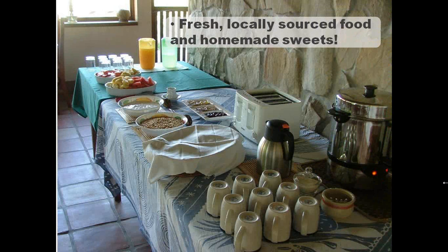All of our foods are locally sourced, and breads are homemade. It's really quite nice. With Punta Gorda so close by, we get a lot of fresh seafood and vegetables, and we do work really hard to support the local markets.